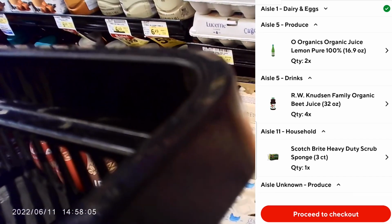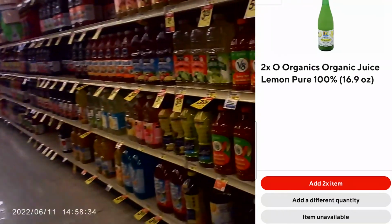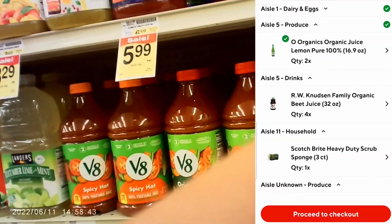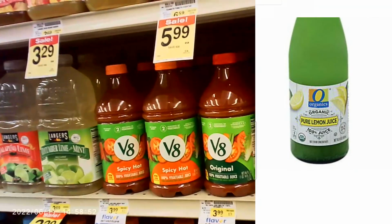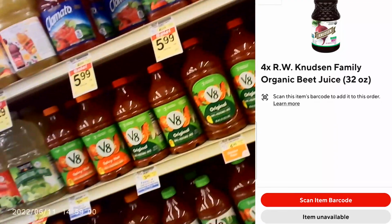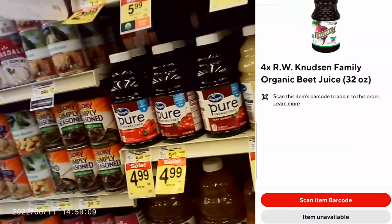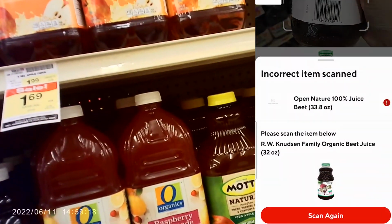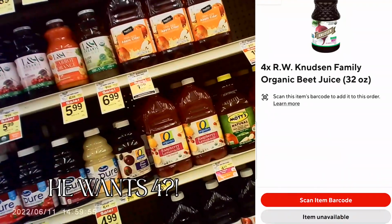Just making sure nothing is broken. We're all good. Okay, looks like it's this one. 16 ounces. Oh, it's not letting me. Just making sure. Yep. And she wants two. And two. And she wants beet juice. Let's see. Maybe 2 ounces. That's 33. I don't think they have the beet juice that he wants. Oh, he wants 4?